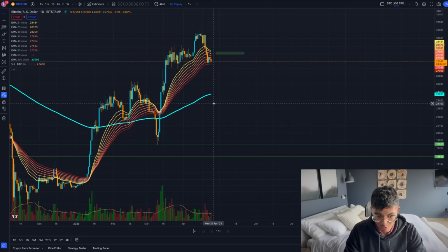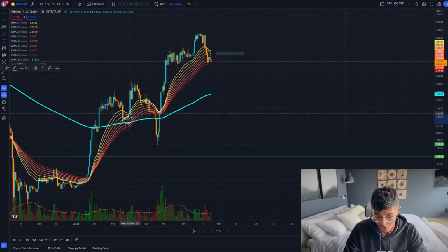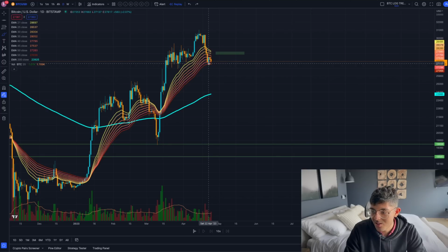One of the things about this ribbon is that we can spend a little while in it. We can even get fairly low in it, and it can still be useful as support. We are right now at the bottom of it. If we lose this low right here at 27.1, we're not going to have this anymore. And that's where I think it would turn into a real problem.